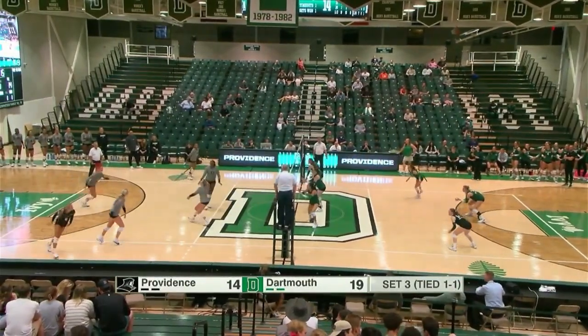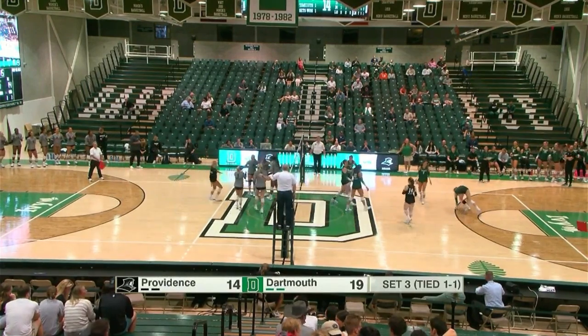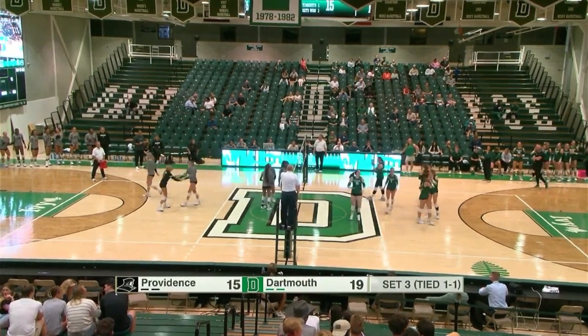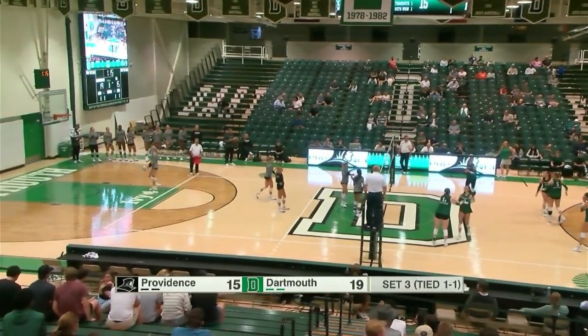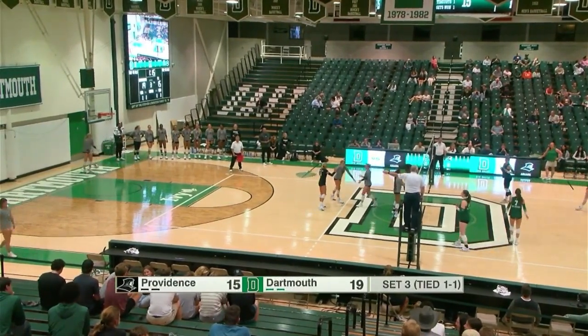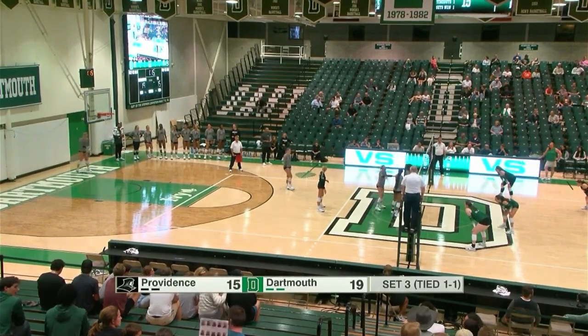Engstrom plays it over. Lycan saves it in. McDonald will set across for Roden. Off the block and through for a kill. So big point back for Providence here. And as Shea Dupree retreats to serve, this is a big sequence here for Providence. If you can rattle off a couple points here, it'd be huge in terms of getting yourself back in the set before it's too late.